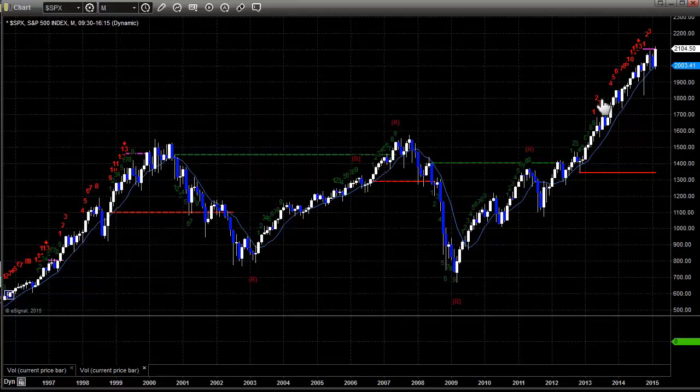That means that each bar, in order to close above that risk line and then take out the high of that bar. So at this point, since we closed below the risk line, it's still the wall. We would have to close above it at the end of March and then trade above that in April to negate the signal. Otherwise, the signal is in place. This is a big, broad signal on the market. Okay, this is a huge deal.